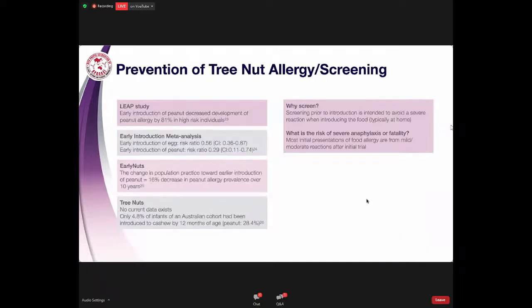And then lastly, looking at prevention of tree nut allergy or screening. I think this is one of the common questions or dilemmas that we have. And so screening really comes from, I guess, looking at what's the risk of allergy to this person before they've ingested the food. And we had information from, I guess, the LEAP study early on. They're looking at early introduction of peanut, reduce the development of peanut allergy, but also it's been shown with others such as egg as well.